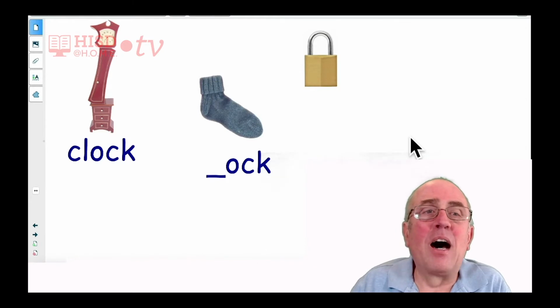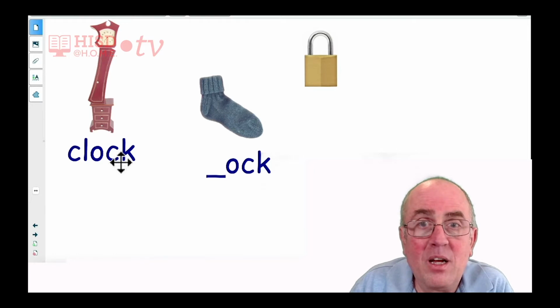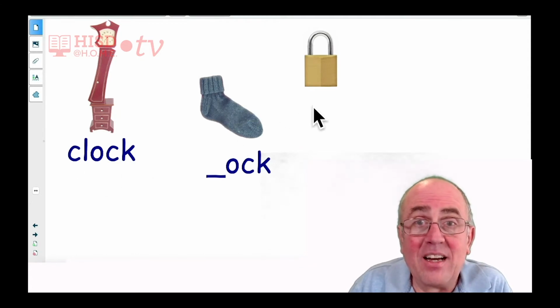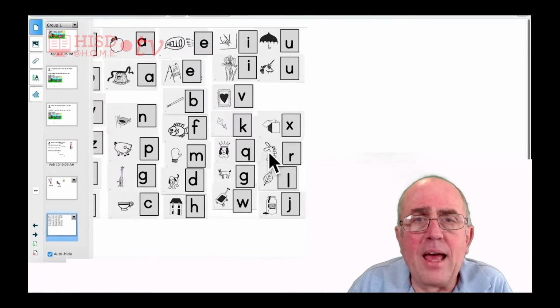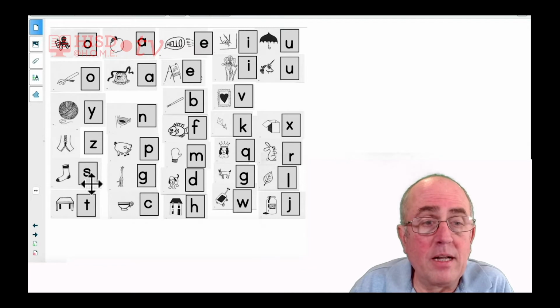I thought of some other words that rhyme with clock. Well, clock, tick-tock, that is the rhyme. That's right. What do you see on this page that rhymes with clock? A sock, and that is a lock. Now, sock. We're missing the beginning sound here. What letter would that be? Sock. Let's look at our letter sounds chart. I'm looking for the letter that makes the S sound. Oh, there it is. And look at the picture.